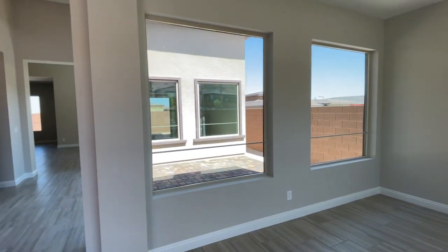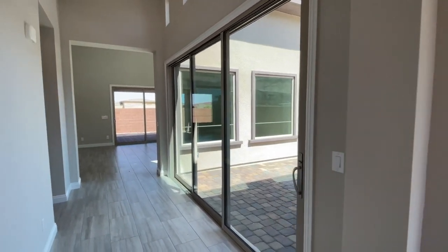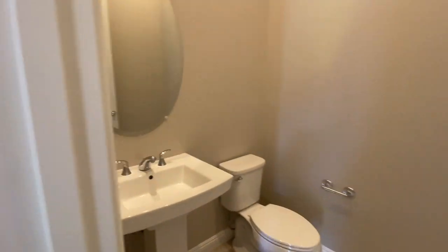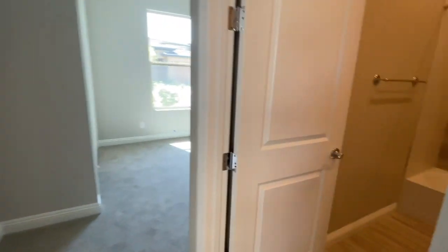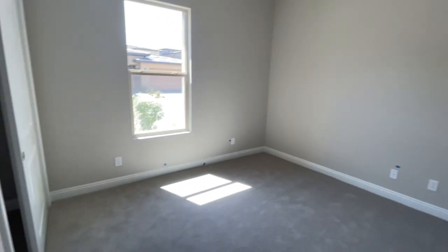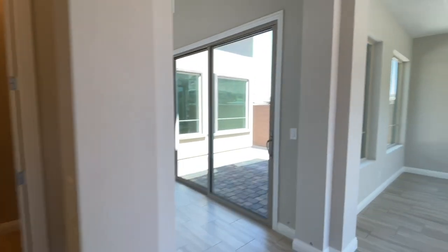I like this model because they have this little patio as you walk through. And this house has two bedrooms and 2.5 baths. So here's the half bath. And then the full bath in one of the secondary bedrooms. This home cost $752K roughly.